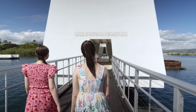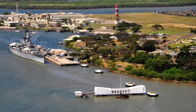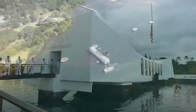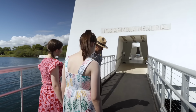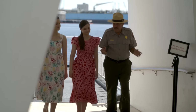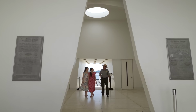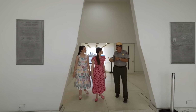Welcome to the USS Arizona Memorial. This memorial was constructed in 1962, and it was the first major World War II memorial dedicated. Below you is the ship, and I'll show you that. So come on aboard. Thank you so much. At one time, this space we're in right now was the museum room. In fact, these skylights, which are so important to the memorial, allowed light to come into that.